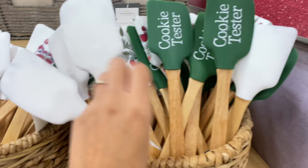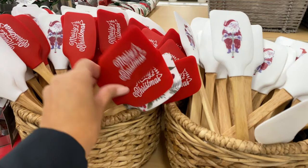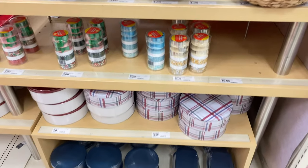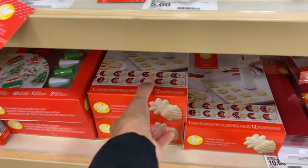And then I'm going to go on to the rest of the store and show you guys all of these little cooking utensils for only $1. And I think they are so cute. If you know someone who likes to bake, you can make them a basket. They also had cookie cutters for only $1 as well, so you can create your own little baking basket for someone that you know who likes to bake.